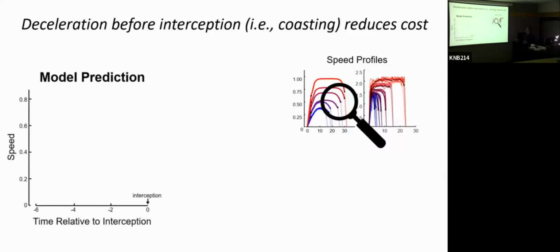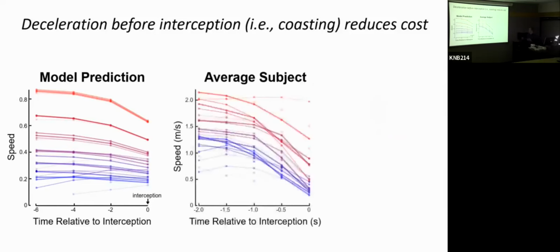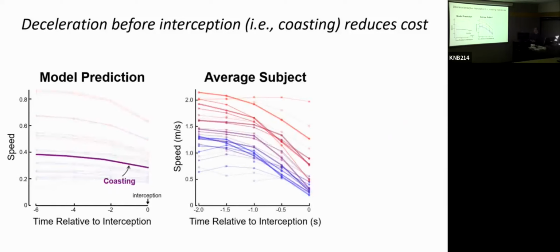So what I've done here is I've plotted out, for all 28 conditions, just the last 6 non-dimensional seconds leading up to interception. And what we see is a systematic dropping of speed over that time period. And we also see it in the average human subject. And so we can analyze what's going on here. We can make a comparison.